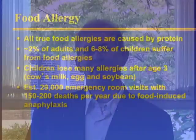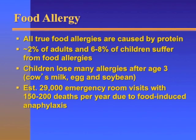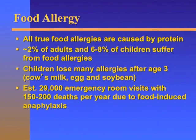So let's talk about food allergy. This is a continuation of the food safety discussion that we started in the previous module. So let me introduce food allergy because it's really important in the discussion about genetically enhanced crops. A little background that will help get us started though. All true food allergies are caused by a protein.